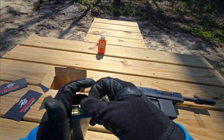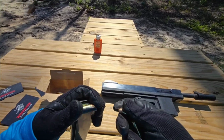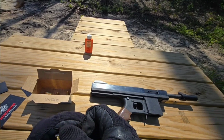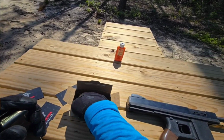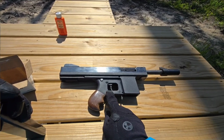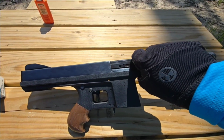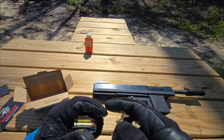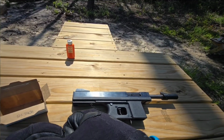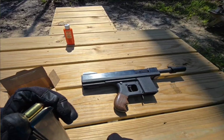So we're going to load up another mag, then sayonara. I really wish that trigger was better. Yeah, if you really want to, you could take a Dremel. You could Dremel out that bottom area right there to get a little more leverage on that trigger. Should probably make it better. But I'm not going to do it.